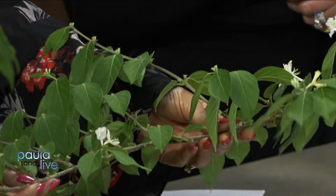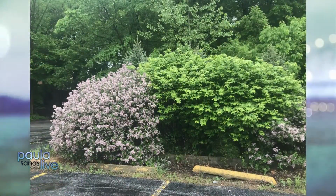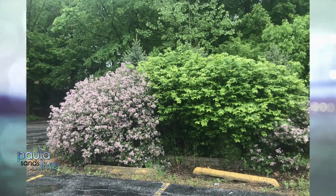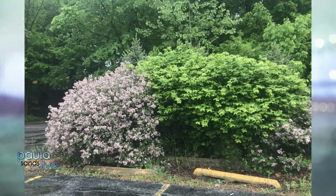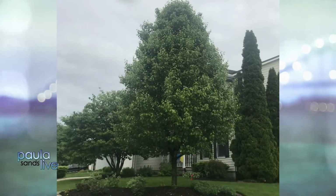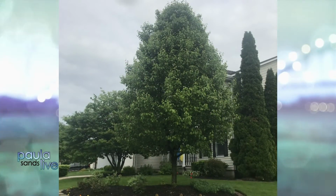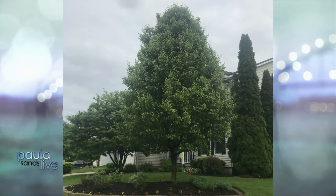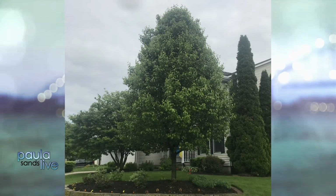Okay. So they will invade things like roadways, our parks, our woodland areas. But we use them in our home landscape. And so you can see here in that photo, that is a burning bush next to a lilac. Making a different choice as to what you would put in your landscape would be advisable. So when you say invasive, that means they're out of control. They just keep going. Yep.